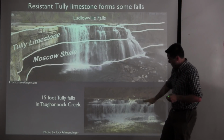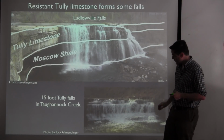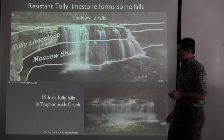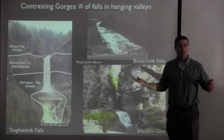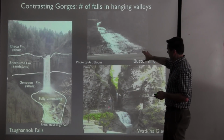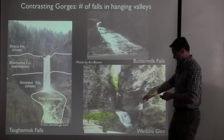There's also at the base of Taughannock Falls State Park, as you just start walking up, a small waterfall that's made out of the same formation. But most of the waterfalls that we see in the area are not this sort of cap rock limestone. They're all related to shale or sandstone formations, and can have this sort of beautiful stair-step pattern or a cascading pattern.